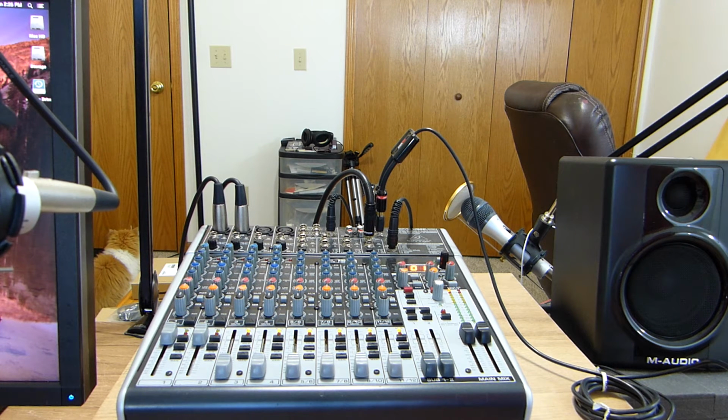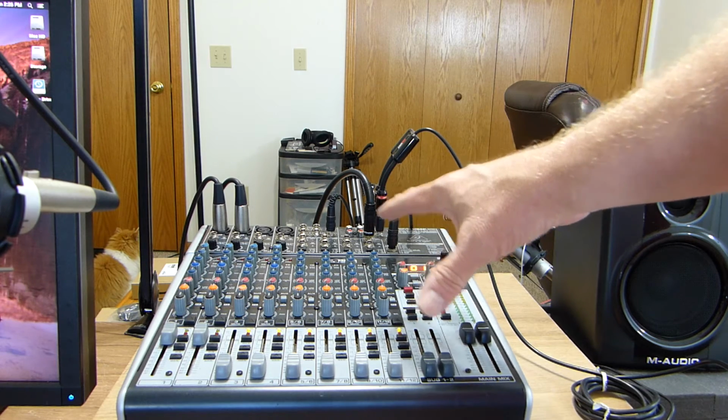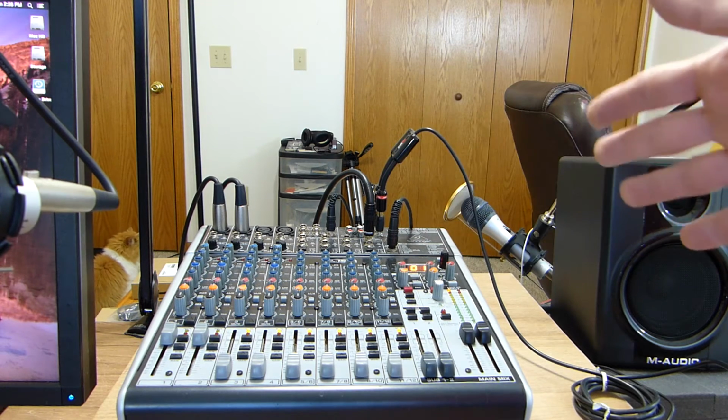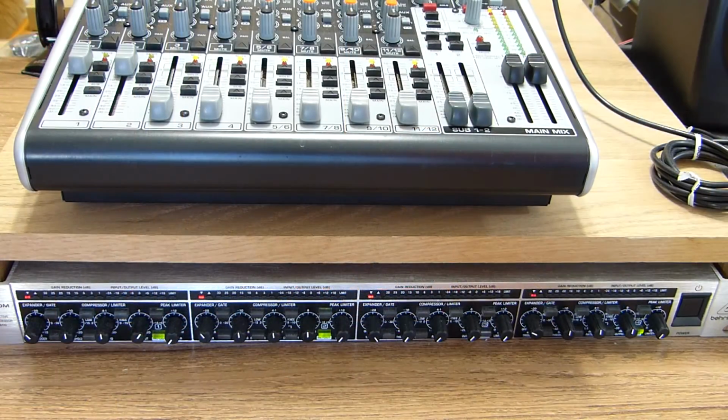But you can find these for right around $230 or so on Amazon. You might even get a better deal somewhere else. But the bottom line is, if you get a mixer and you want to add external signal processing, you want to get a mixer that has what's called channel inserts on it.